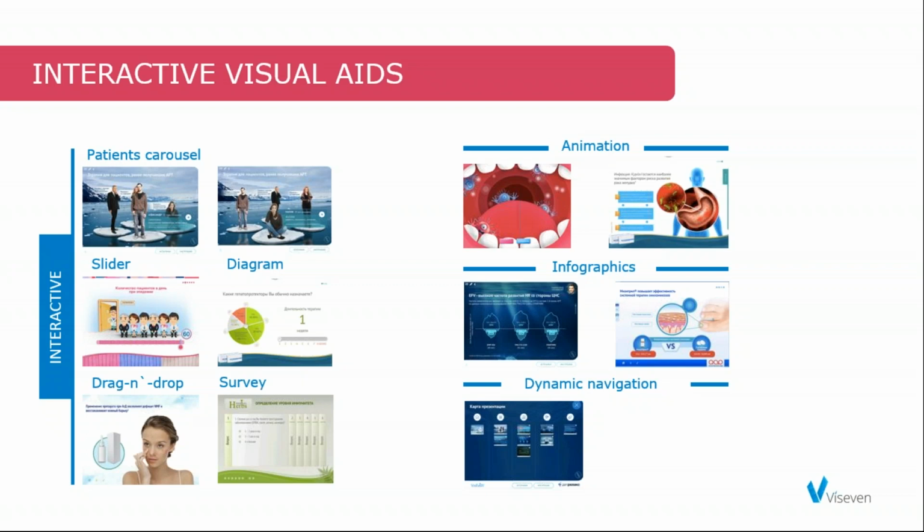Interactive sliders, surveys, and drag-and-drop effects help to engage the physician, activating more senses, bringing real-time data on doctors' preference to market. Diagrams, infographics, and animation help you present info in a more understandable way. Dynamic navigation enables on-demand dialogue according to healthcare professional preference, and not a fixed script, where reps can jump dynamically to selected parts of the presentation as well as easily search and access requested slides.